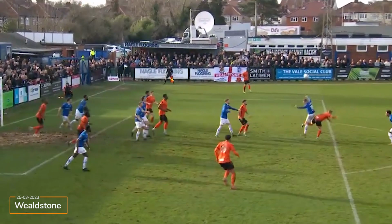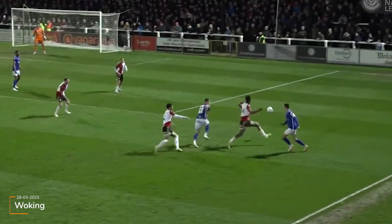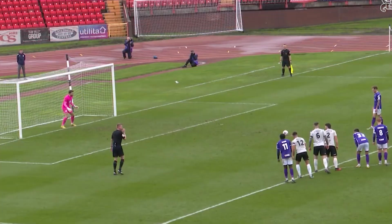You see on the edge of the box, Claydon is beaten in the air and they just managed to keep it alive. Flicked out to the right by Cropper. Winter back to Cropper. Low ball. Finds Cabamba on the turn. Edge of the box. Wonderful goal. Stunning goal from Barnet and the scorer, Harry Pritchard.